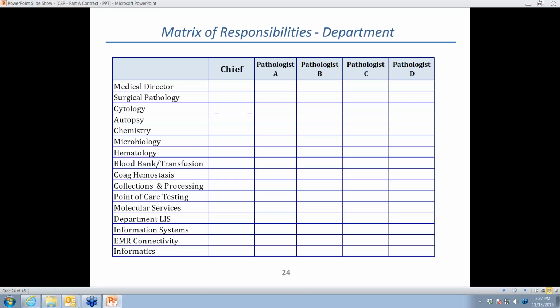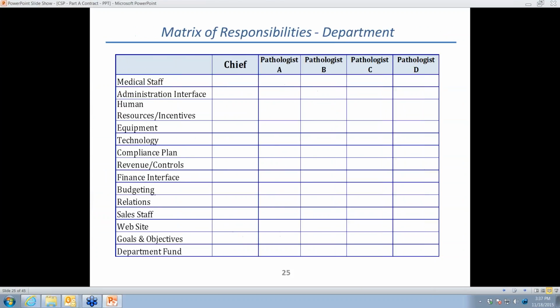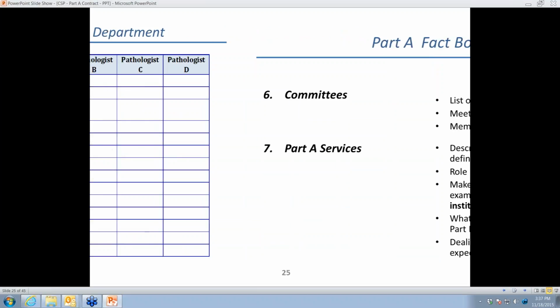So if we have a 5-person group and one person is the chief, what's the chief doing? And assuming that chief is the medical director, what are pathologists A, B, C, and D doing in each aspect of the department? And trying to be as concrete as possible on pages 24 and 25 relative to the matrix of responsibilities in the department. It just gives an idea of how to present this other than simply in a long-winded verbiage way, just a little bit more interesting and easier for the hospital administration to understand.